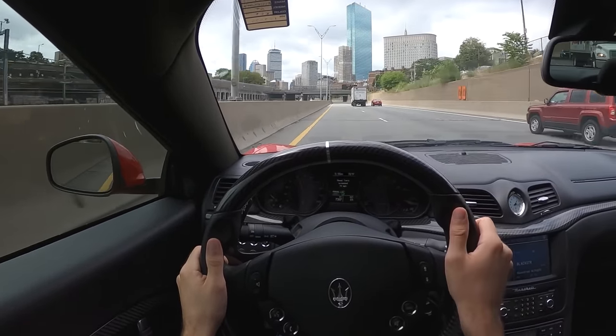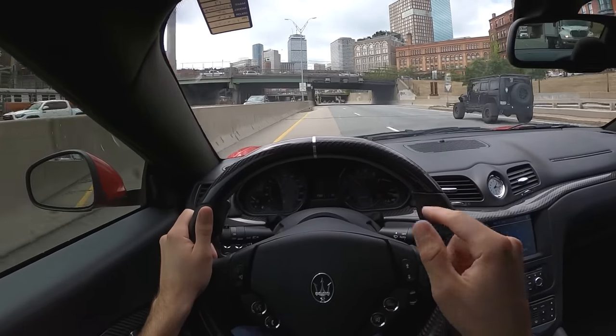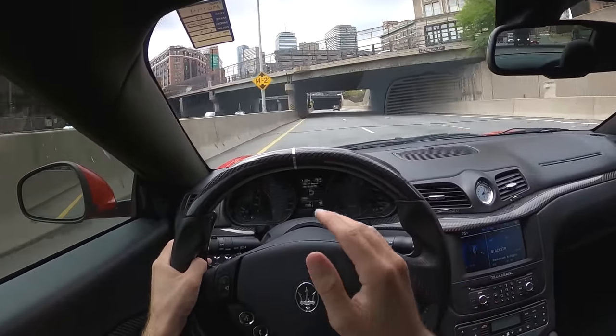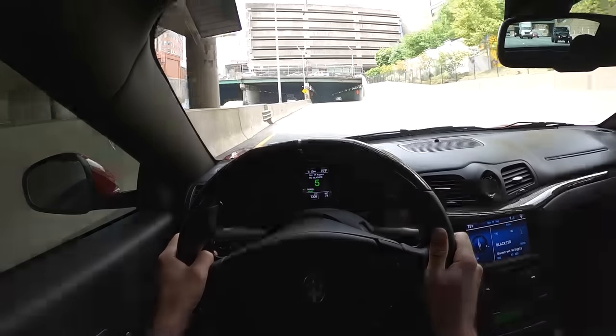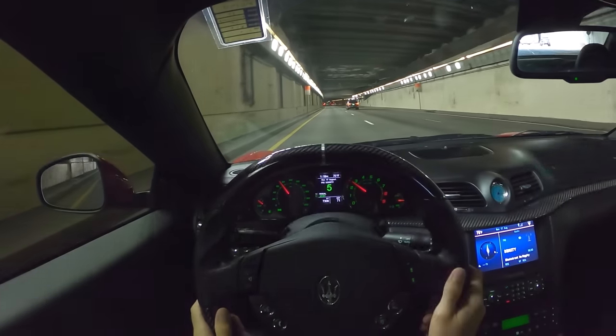Just the speed limiter thing. I'm sure you could change that to a higher speed, which you would need to. Third gear is pretty tall. The gearing is a little tall. It would be nice if that second, third hit kept me in the rev range just a bit higher, but you know what? That's fine. This is a GT car.